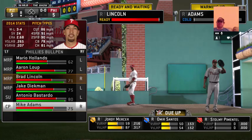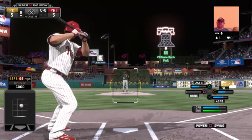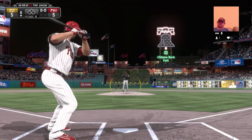We get a run and put Adams in the game. We don't get a run and put Lincoln in the game. Bullpen as their closer starts to get loose out there.